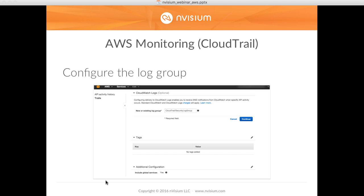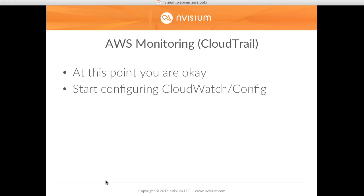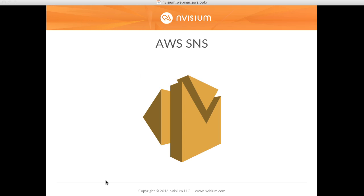I put here just CloudTrail's security log group, and it's going to ask, do you want to allow us to create the CloudTrail role? Sure, go ahead. Let AWS do its thing. And at this point, it's turned on. It's logging everything to that bucket, and you can later use CloudWatch and Config along with this logging to get alerts on things that you need.